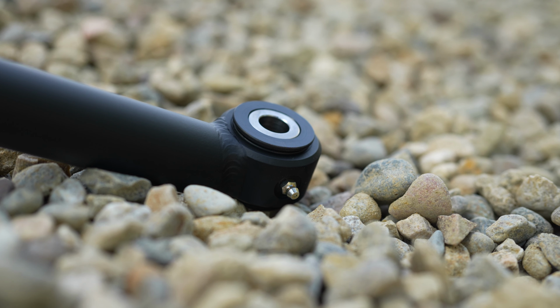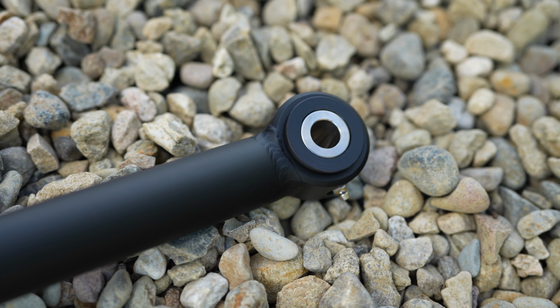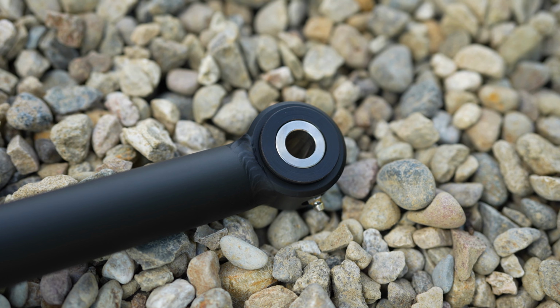I had about three in a row where I moved that track bar truck to truck. Never had any steering issues, and it remained a very tight front end.